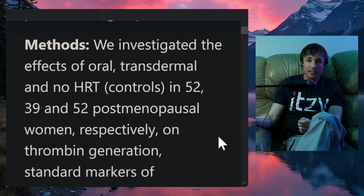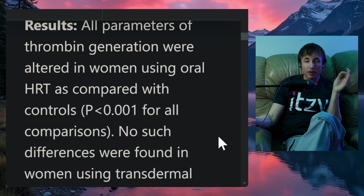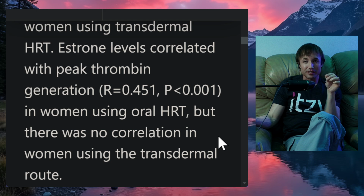They investigated the effects of oral, transdermal, or placebo group, looking at thrombin generation, which is the standard marker of thrombophilia, and then estradiol level and estrogen level. All parameters of thrombin generation were altered in the women using oral HRT compared to placebo. But the women using transdermal estrogen were equal to placebo. There was no increase. Estrone levels correlated with the peak thrombin generation in the women using oral HRT, but there was no correlation in women using transdermal.